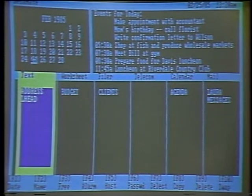You have a little simple text processor, a worksheet, a little database manager, telecommunications, a calendar function, which is kind of a running to-do list, and an electronic mail system. The idea was, of course, to bring out a package that, number one, would give the user something that he could use immediately when he takes it home, that might just be all the software he ever needs, if he has simple needs.